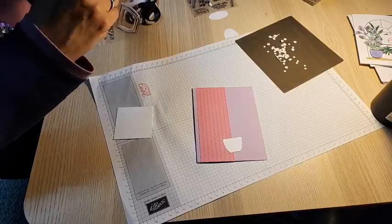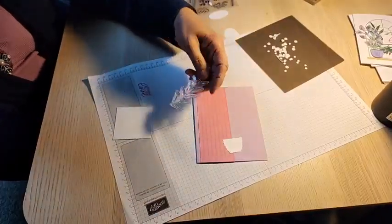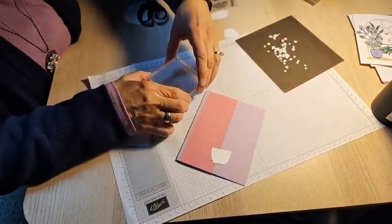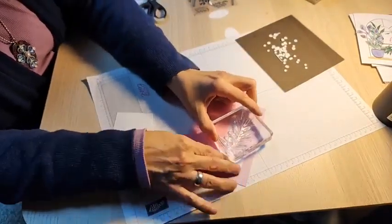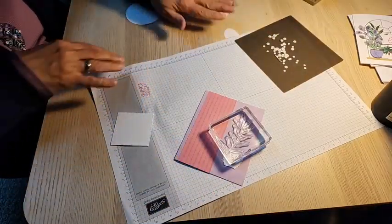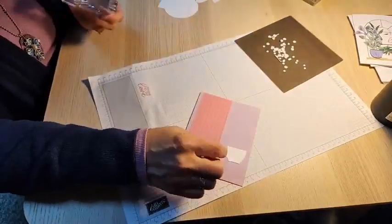So chances are you have something to make an oval, and chances are you already have a stamp of a sprig or a flower or some sort of leaf. This should fit on there. I had to put it at an angle and just stamp this like that. Isn't that cute? I thought that was a fun idea. I was so excited. I could do that with lots of different shapes.